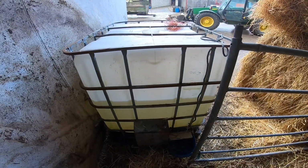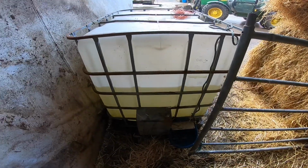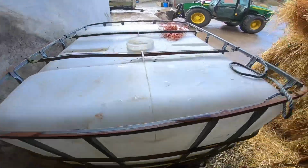They've been in here since Friday, I think. Was it Friday or Saturday? No, Friday, it was Friday, sorry. Friday they moved in here. And they'll still get another few days out of the water, and then we'll just fill it back up.